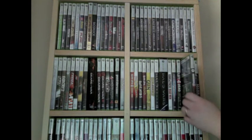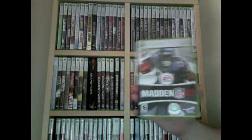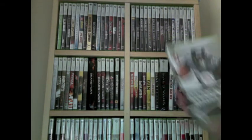A couple of games, or 3 games to go through pretty briefly here. First one is Madden 07, which is a very good game if you like your American football. I've pretty much completed this. I think there's 2 achievements I need, and I've done the whole lot. But, yeah.